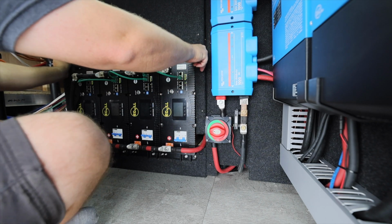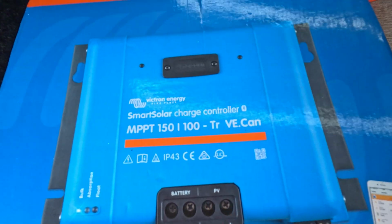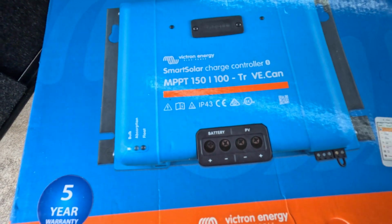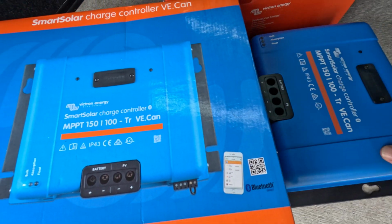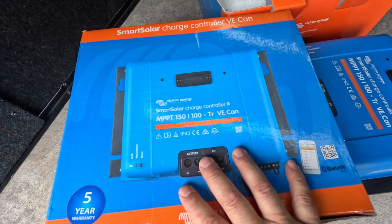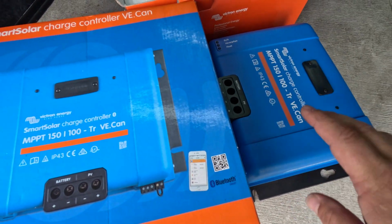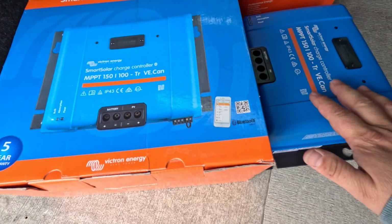All right, so these are 2 Victron SmartSolar charge controllers. And this is 150 by 100, that's volts and amps. So I am running 2 of these. Each of them can hold about 1400 watts of solar. So I'm going to have two arrays, essentially. 1200 watts going to this one, 1200 watts going to this one. And that's 6 200-watt panels going to each. So that's why we have 2 here.